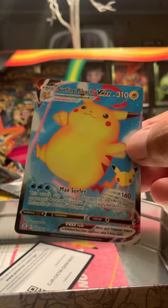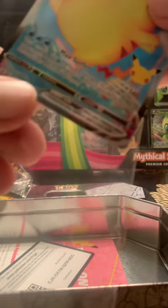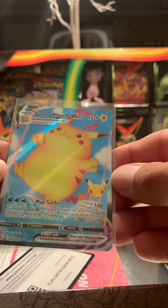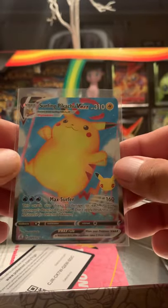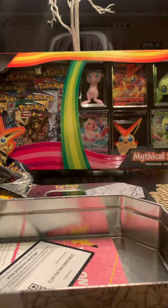We got that V. It's about to float away. It's Surfing Pikachu, I think. I can't read it. It's Flying Pikachu and Surfing Pika. But that one's VMAX. Yes, wow. And it has the red cheeks. Yep, wow. Okay, two more packs, guys. Two more packs.